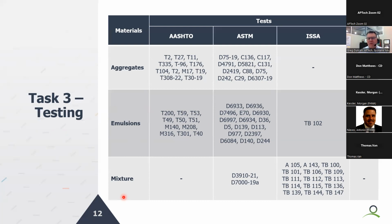Some of the reference materials were out of print even, so trying to understand what the tests required and where wrap would really make a difference, because wrap is an asphalt coated aggregate. And so some of these tests aren't as applicable as they are to virgin materials. So we walked through that.